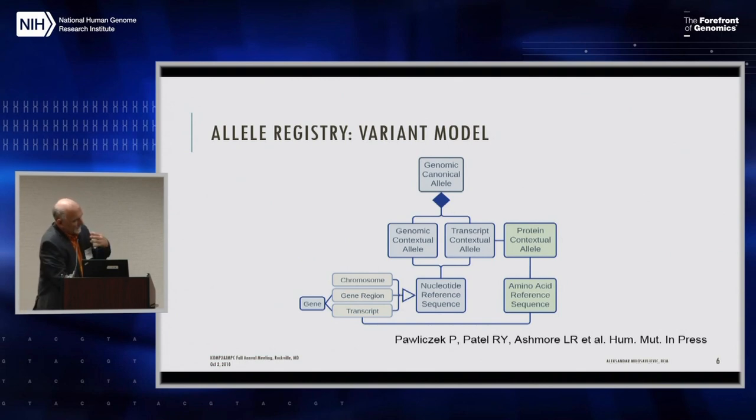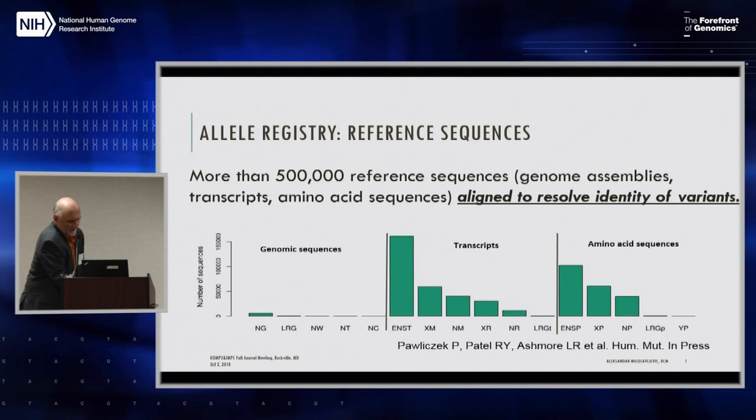So this was a ClinGen consortium effort and involved a couple of years of deciding what a variant is. Believe it or not, design decisions are involved in this, not just implementation. Basically, we went with the concept of a canonical allele, which is independent of its definition in the genome or transcript context, and separate concepts of the protein and nucleotide level alleles.